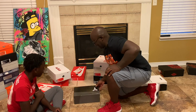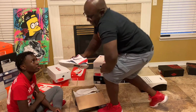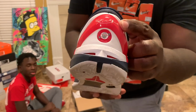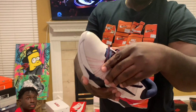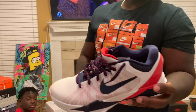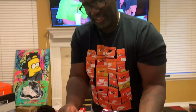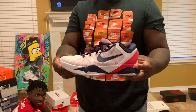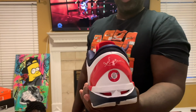The next one, Kobe. Is that the USA team? Yeah, that's the Kobe USA basketball team. They got the logo. I was never a big fan of the Kobe shoe. To me, they weren't that comfortable. But these were the Olympic USA shoes. The signature.